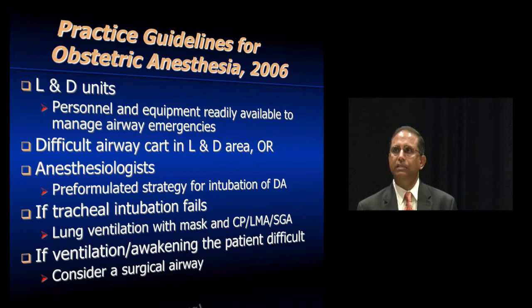The practice guidelines in obstetric anesthesia came out in 2006, and probably need some updating. They said that the L&D units should have personnel and equipment readily available to manage airway emergencies.